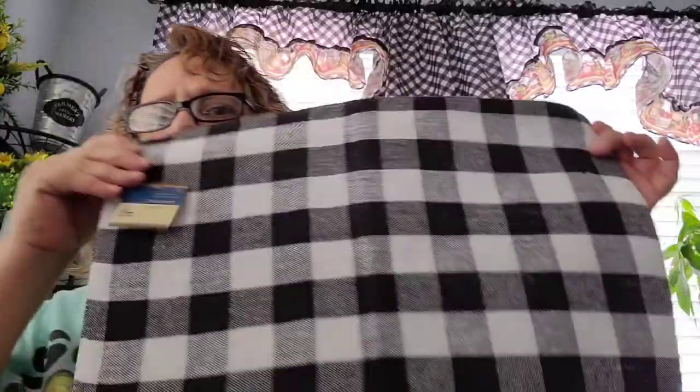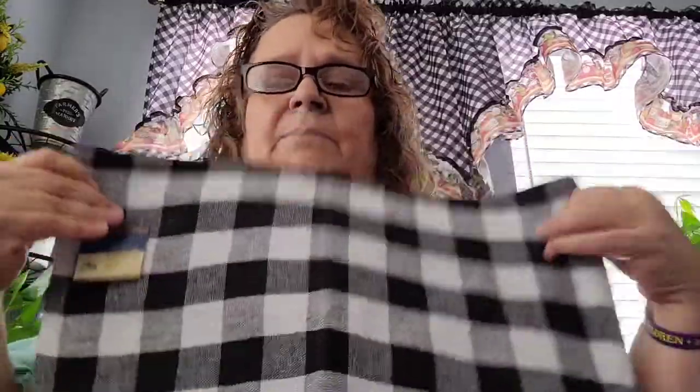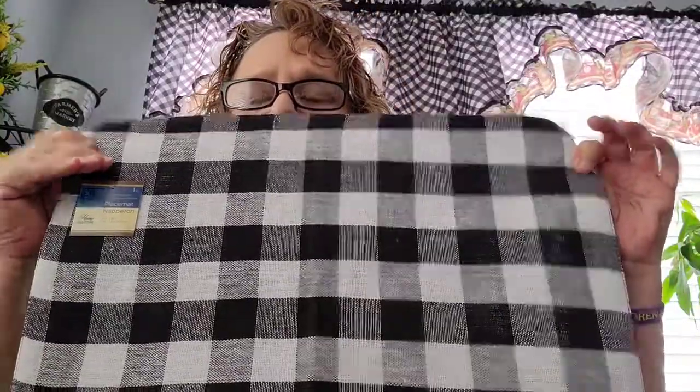I just got this placemat, the black and white check. I just got one because I'm going to put it on my freezer that I have there. It's a box freezer, so I'm going to put this placemat. I'm going to put that right there.